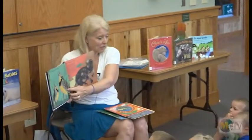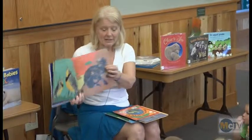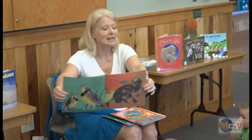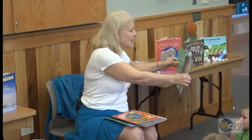Oh, and here's a meadowlark. He's teaching his baby how to sing, and this is a daddy. What is it? A dwarf mongoose teaching his baby how. So they're singing and playing. I bet you know dads who like to sing and play.